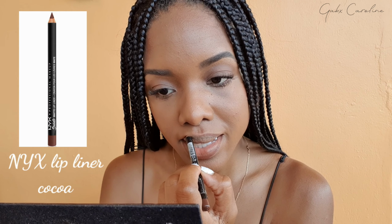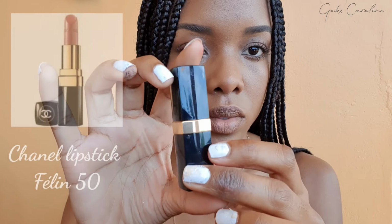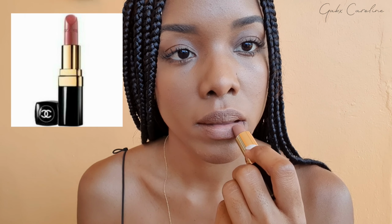Now I'm just lining my lips with the NYX lip liner in the shade Coco. That's just to prep for my nude lipstick. This is the Chanel lipstick. I really like this nude. Then I'm just going to top it off with a little nude gloss.